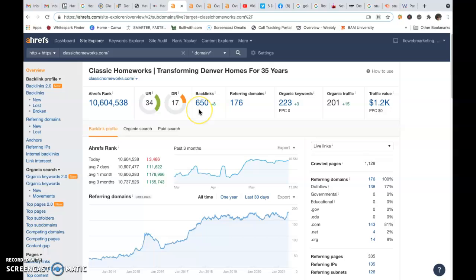So this company has 650 backlinks, and that's qualifying 223 organic keywords. They gained 3 keywords and 8 backlinks in the last 30 days. That's coming from 176 referring domains. So there are multiple backlinks coming from these referring domains that contain these organic keywords. So we'll just kind of skip along here.